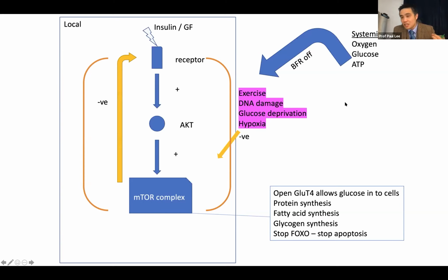Now, this is where the key comes in. We then turn that BFR off, because BFR is not there forever. We turn that BFR off. Suddenly, the rest of the body is oxygen-rich, glucose-rich, and ATP-rich. Everything is suddenly rushed back into it.